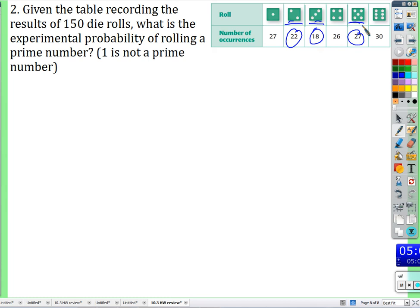So what do we get, 27 plus 22 plus 18? 67. 67 out of 150. That's not 75, and so that seems strange. It should be 75, but it's 67. We're off by 8 rolls.